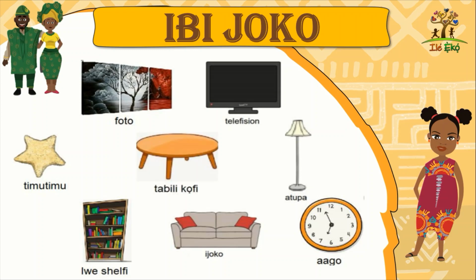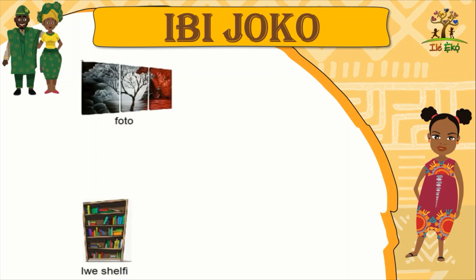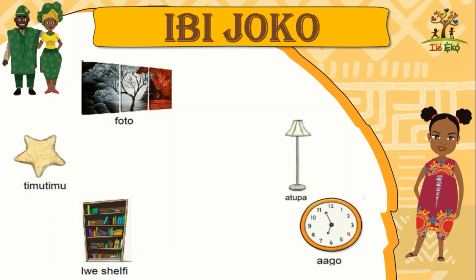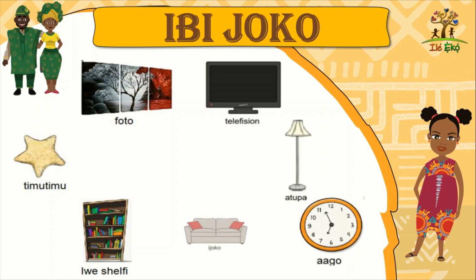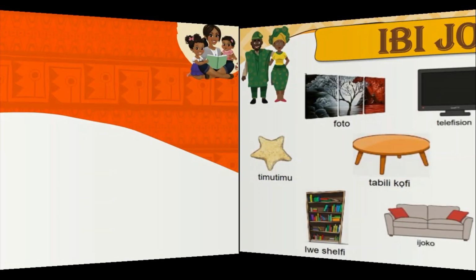Tábìlì, coffee, very similar to your coffee table, but tábìlì coffee. Ẹ̀yin ọmọ dáadáa, ẹ ti ṣe dáadáa lénìí. Nísìnyí ẹ ti mọ ibi ìjókòó, your living room. Now let's go to another room. Can you guess? Ẹ jẹ́ ká tún ṣe àwọn items tó wà nínú ibi ìjókòó. Ìwé shelfie, photo, tìmùtìmù, aago, àtùpà, television, ìjókòó, tábìlì coffee. Ẹ kú iṣẹ́ náà. Well done. Ẹ jẹ́ ká lọ sí yàrá mi.